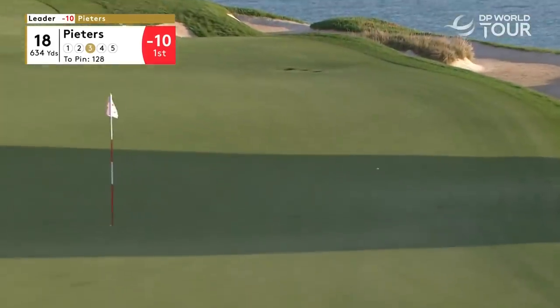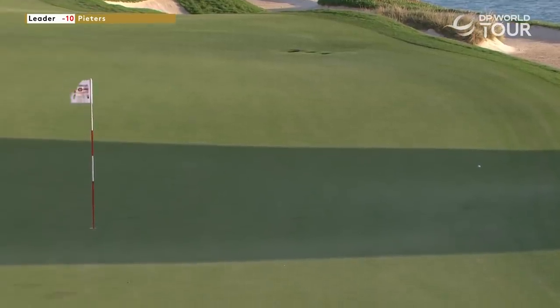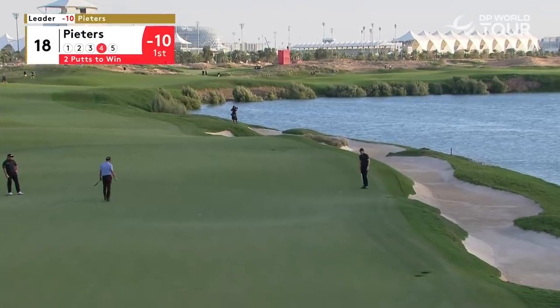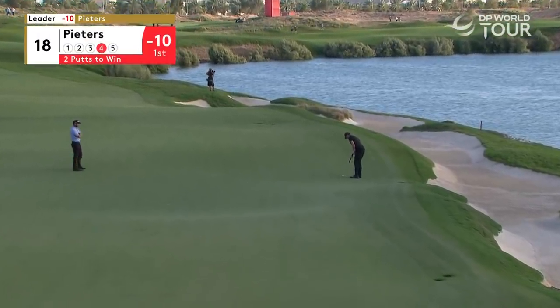Stays with the short swing. Three-quarter on the way back, three-quarter on the way through. He'd like it half as near again. Safely aboard. And Pieters with two putts for the title.